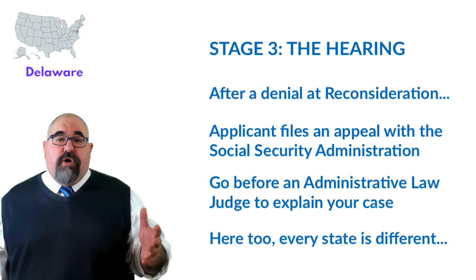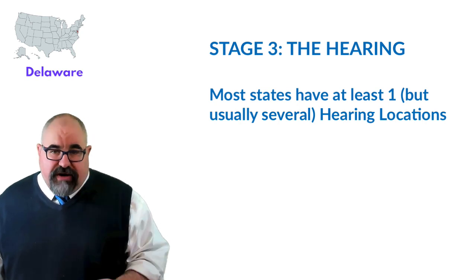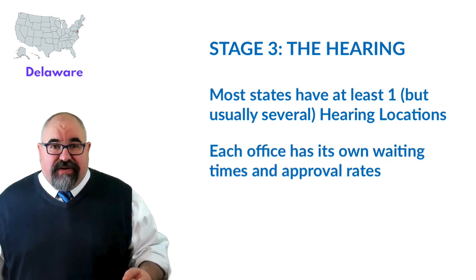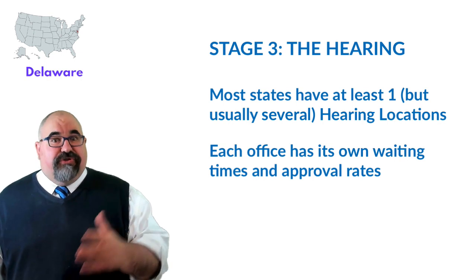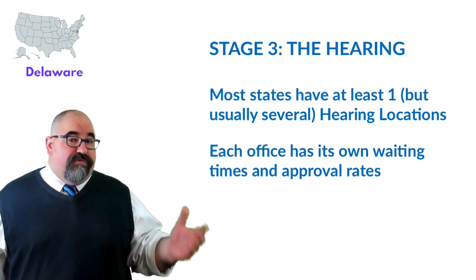This is another area where all the states are very different. Most states have at least one, but usually several, SSA hearing locations throughout the state, each with their own waiting times and their own approval rates. Now, it turns out Delaware has only one office in Dover. Obviously, because there's only one office, it's going to have the same numbers as the state overall.